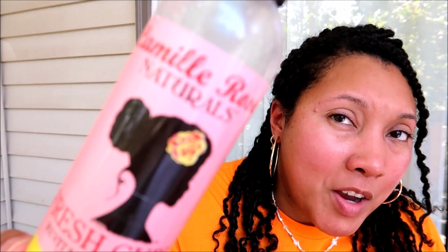Here I'm scared to lift them too much. These are the 3 that I use for this go round. This is another product that I've had for a good amount of time in my stash. It's a Camille Rose Fresh Curl Revitalizing Hair Smoother, and this was a very unique product.